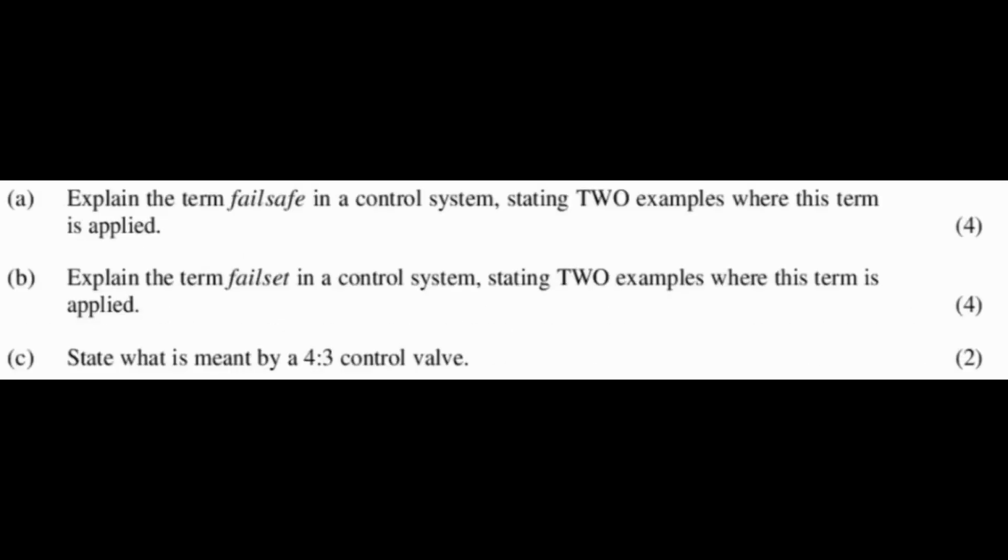A. Explain the term fail-safe in a control system, stating 2 examples where this term is applied. B. Explain the term fail-set in a control system, stating 2 examples where this term is applied. C. State what is meant by a 4-to-3 control valve.